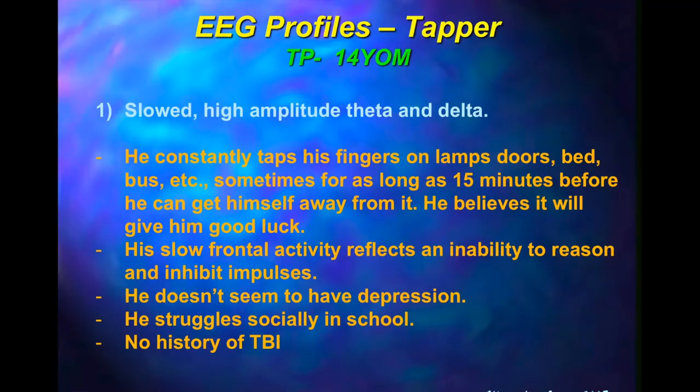He has to tap everything just right or he can't move on. And sometimes he has to tap for as long as 15 minutes before he can get himself away from it. Somehow he kind of believes it might give him good luck too when he gets his taps right. Not that I would think it does. And we can see he also has OCD.